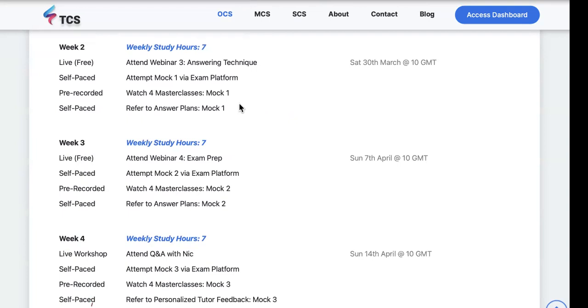So before you start attempting mock exams, you are supposed to attend the 3rd webinar, answering technique, because before attempting mock exams, it's prudent that you get an understanding about how to structure your answers, how to develop something called an answer plan, as well as how to manage your time. So once you are conversant with these technicalities, because I will not only be teaching you answering and time management techniques, based on the free mock which we provide, I will also highlight how to practically develop answer plans and how to practically manage your time. So once you attend the 3rd webinar, you'd have an in-depth understanding about what's expected from you at your examination.